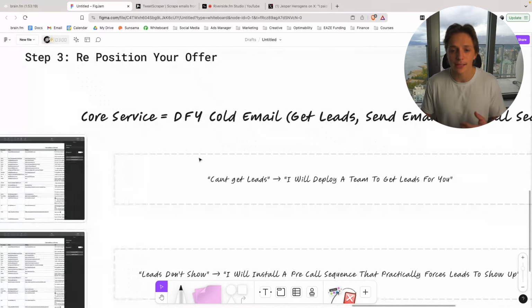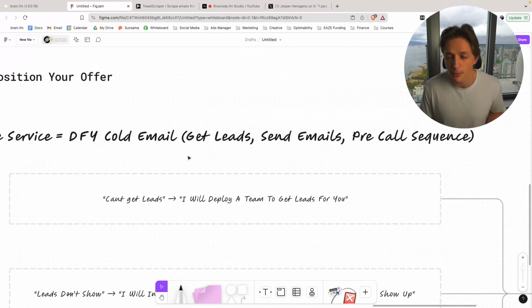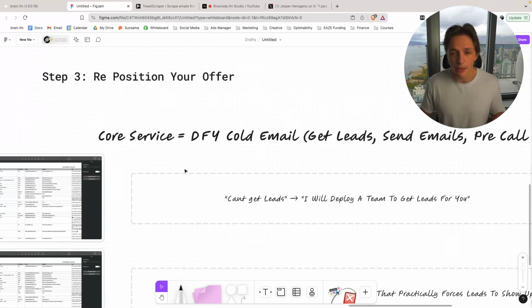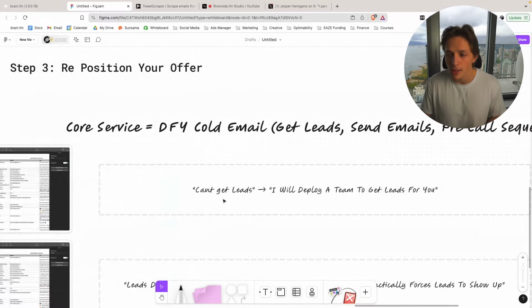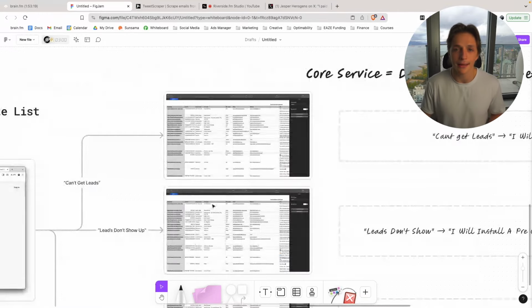So let's say our core service is maybe we do done for you cold email. We get leads for people, we send them, and then we do a little bit of pre-call indoctrination sequences for them, a very standard service in the agency space today. Well, for all the people that are saying that they can't get leads and have opted into lead magnets for helping them to get more leads, we can hit them up and say, listen, I will deploy a team to go out and get leads for you.